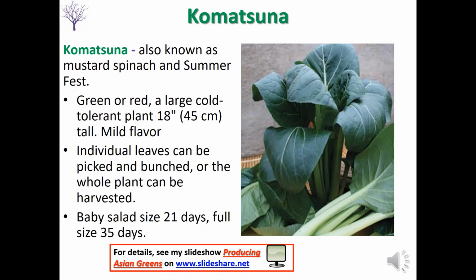This is Komatsuna. It's also known as mustard spinach or summerfest. There are green ones, dark green, as you'll see in this photo. There are also purple ones that are called red. It has a mild flavour. You can pick individual leaves, bunch them, or you can take the whole plant. This one is even faster growing than the last ones. It only takes 35 days to reach full size.